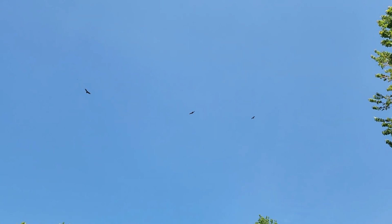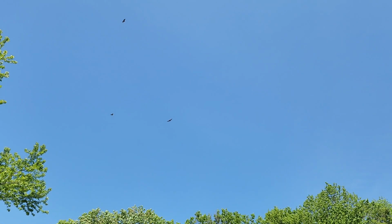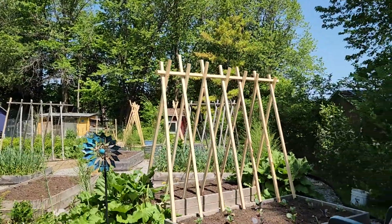Oh, there's what looks like turkey vultures, three of them flying around. I wonder what they're after. Huh. Squirrel. Got all distracted.